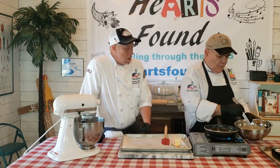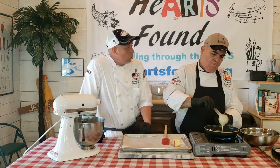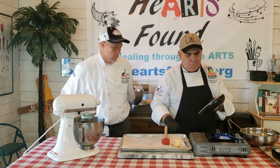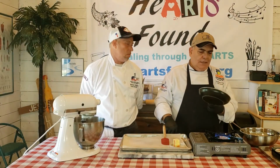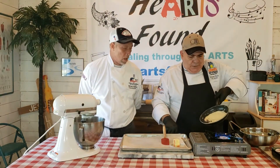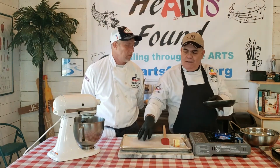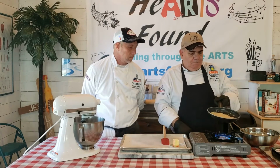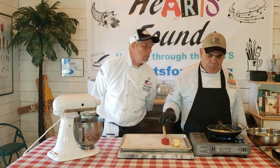Yes. And then you can take the ladle, and you work it. And you know the first one is not going to ever turn out. That is absolutely correct. Never. And you always want to have a little sheet pan. Okay, let that cook a little bit.